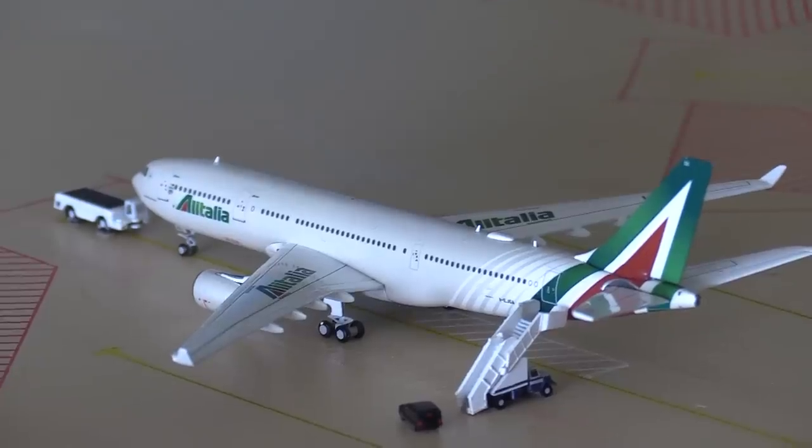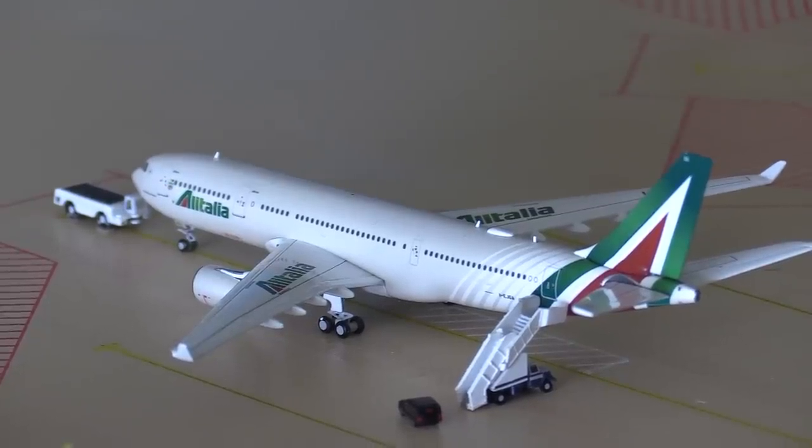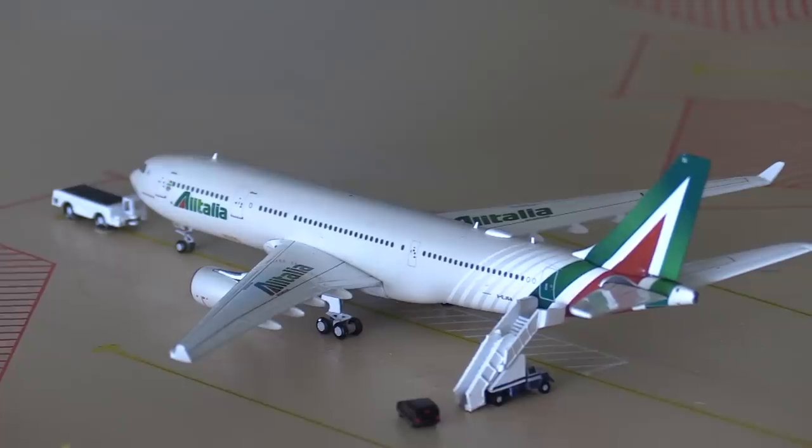And more good news, we have the Alitalia A330-200. He's just getting cleaners on board, but Alitalia have now started routes to Dulles on their A330-200, 5 weekly to Rome. So yeah, this is going to be heading out to Rome later on today.